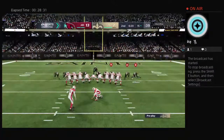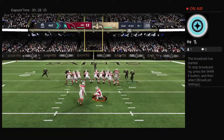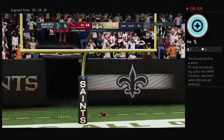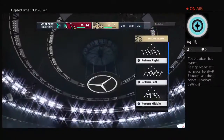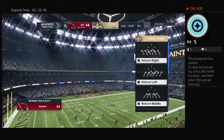Connect with Christian Kirk, and the Cardinals have taken the lead. CD for them. This has just been an offensive explosion here in the 2nd quarter. Yeah, held scoreless in the 1st quarter. Now they find the end zone again here in the 2nd. Sometimes you just have to have some patience.